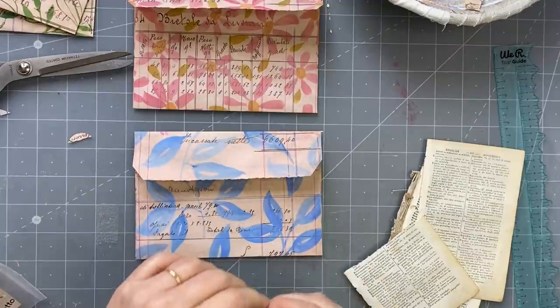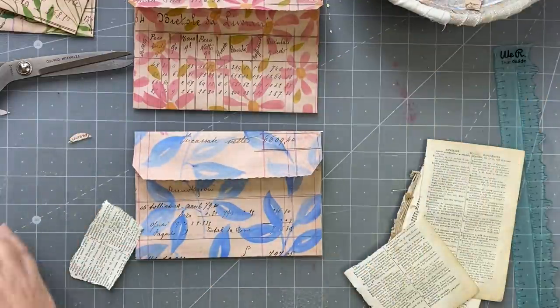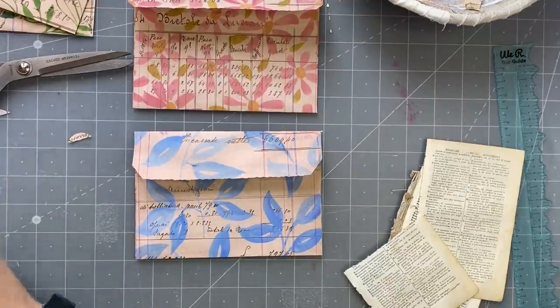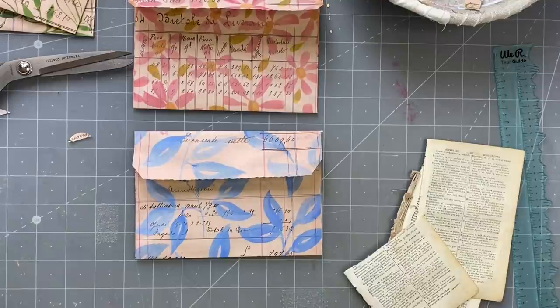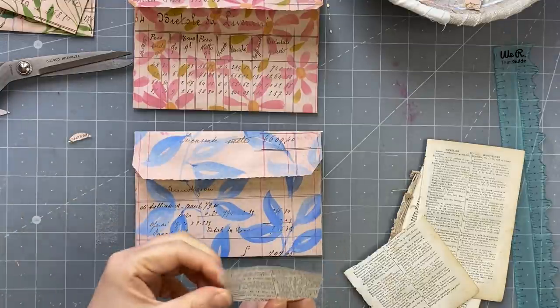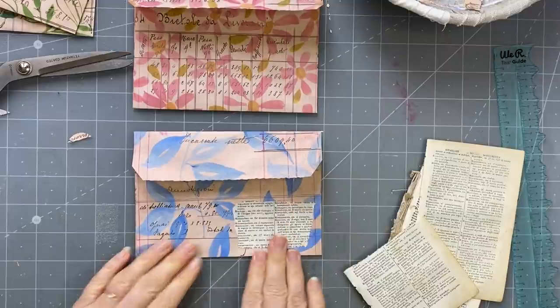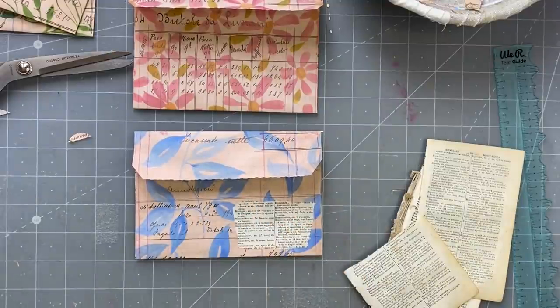I think I like it more over there. I've got to get my mojo going. It's just not happening for me today. Sometimes you probably just need to have a break, do something different.